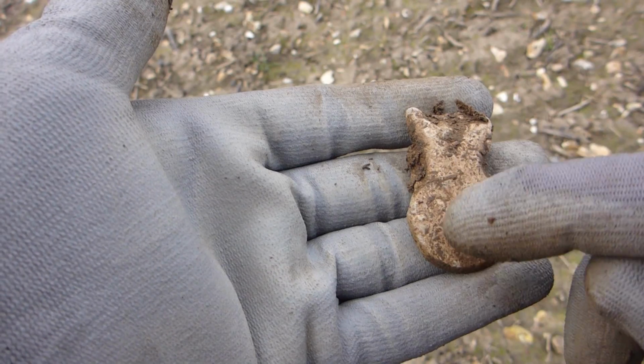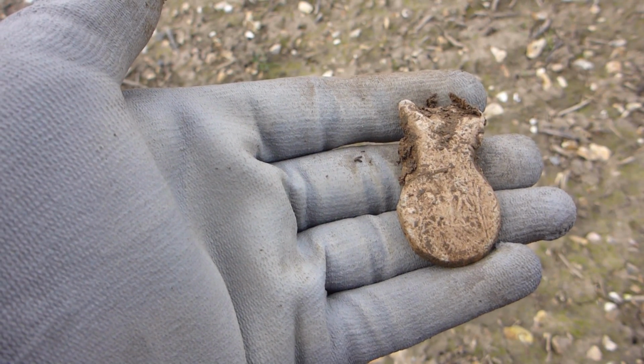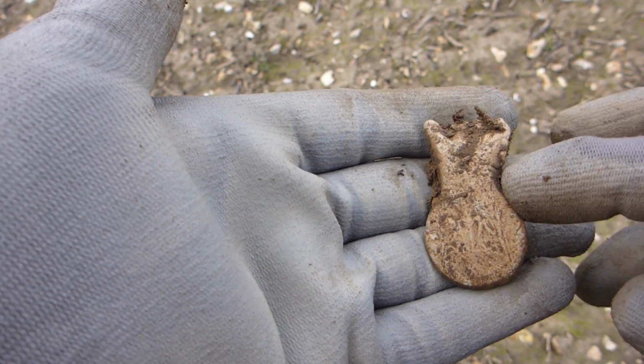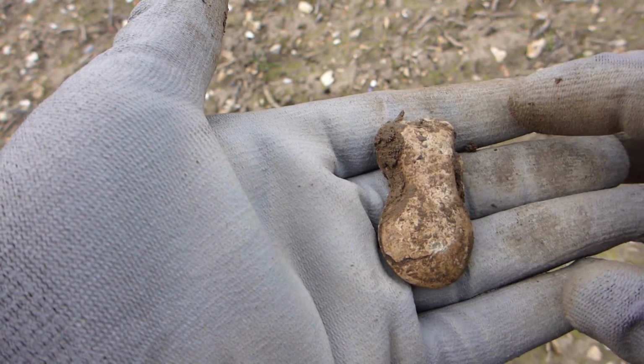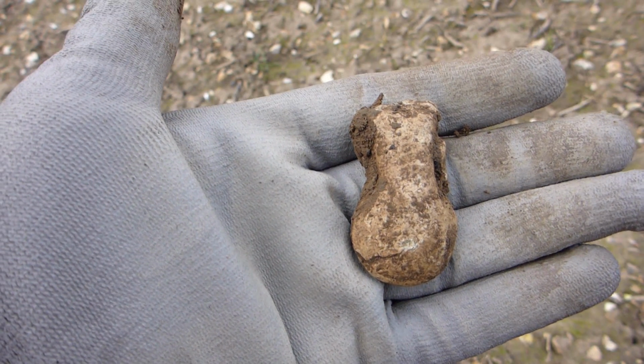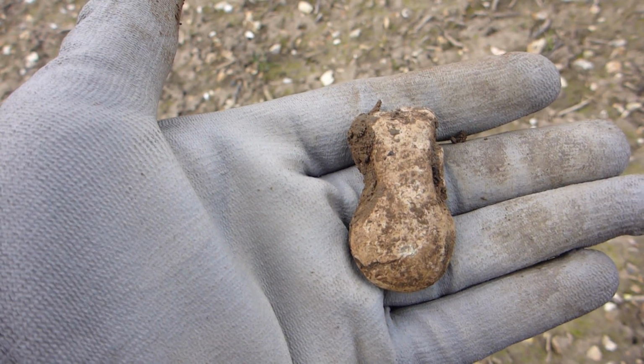I need to try and identify the, there's like writing and some patterning on there. It's definitely an ampulla. Absolutely brilliant. First one I've ever found in 38, well, nearly 40 years detecting. Been a long time coming.